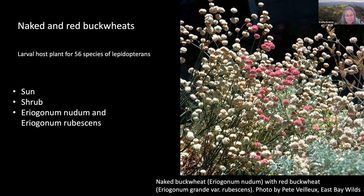So we'll talk about the buckwheats now. This is a mix of our locally native cream-colored naked buckwheat and the rosy buckwheat, which is from the Channel Islands. Buckwheat flowers appear in dense clusters. They last a long time, and when they're done blooming, they turn a beautiful rust or chocolate color that brings interest to the garden in fall.